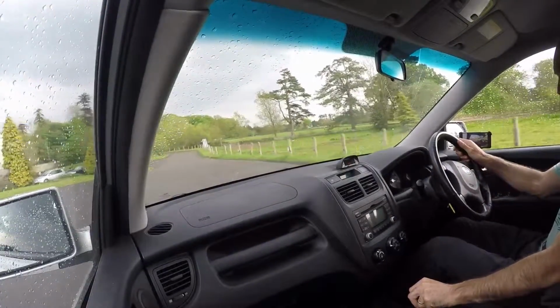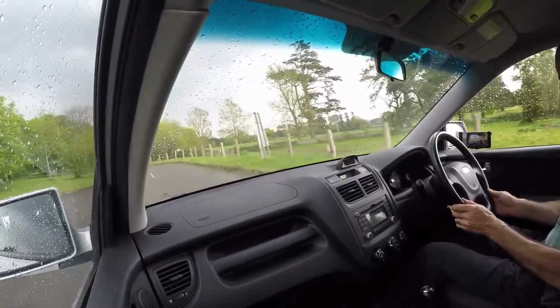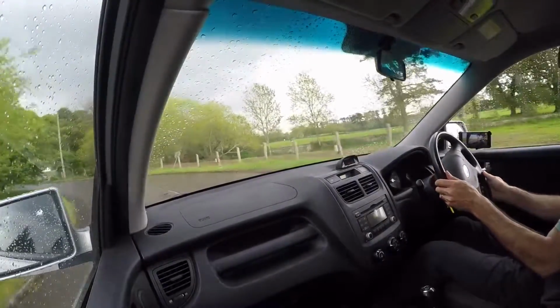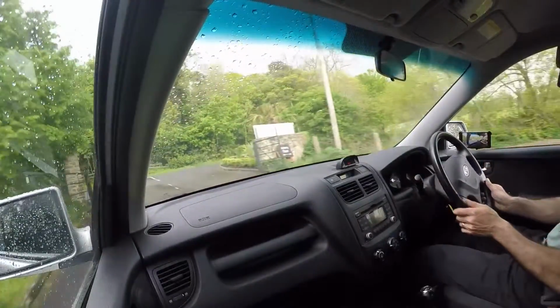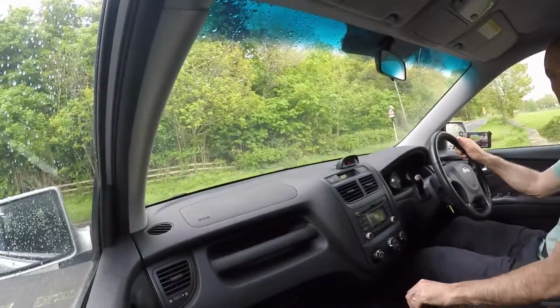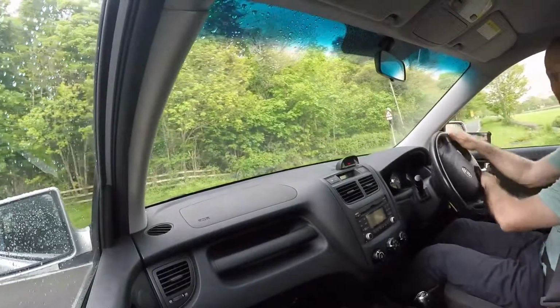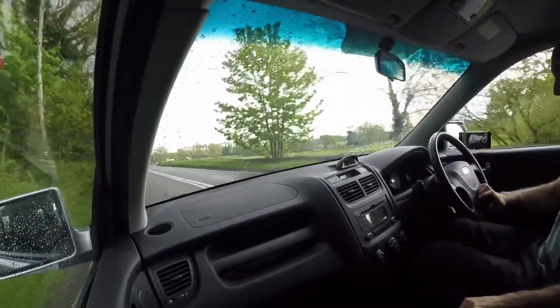Right, this is a road test for a Kia Sportage. This is a 2 litre XE, registered CK09GGU. The mileage at the start of this brief road test is 71,836 miles.